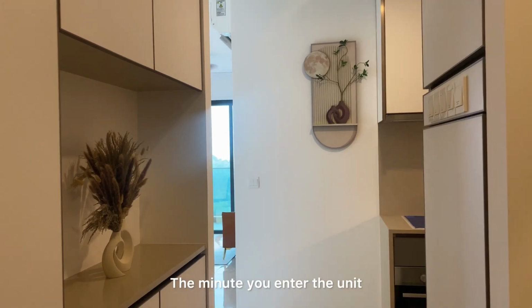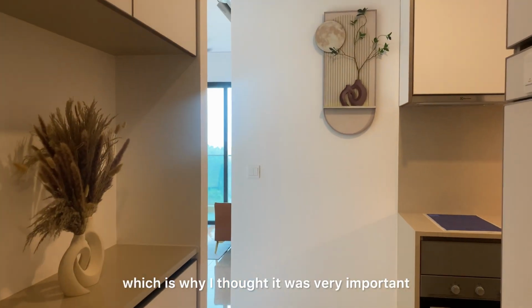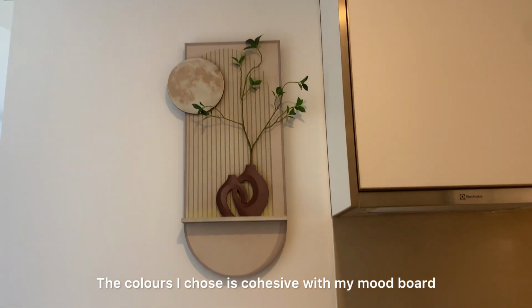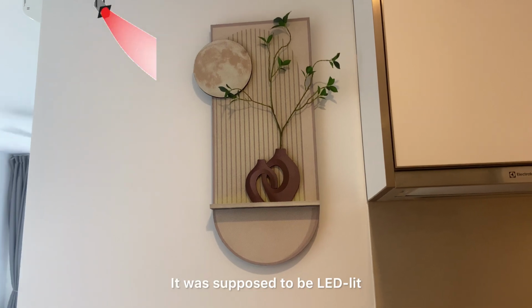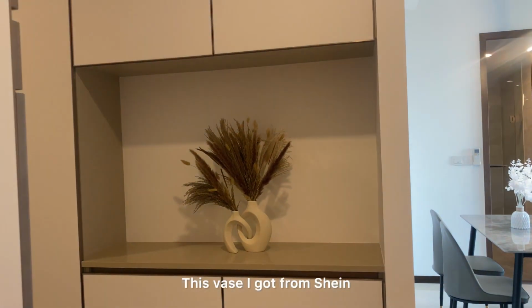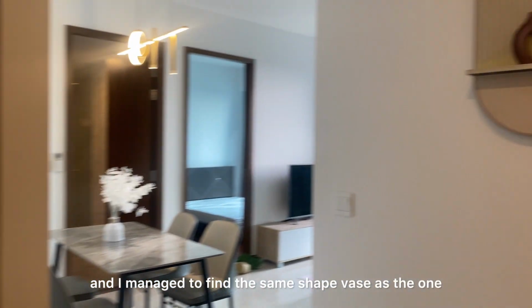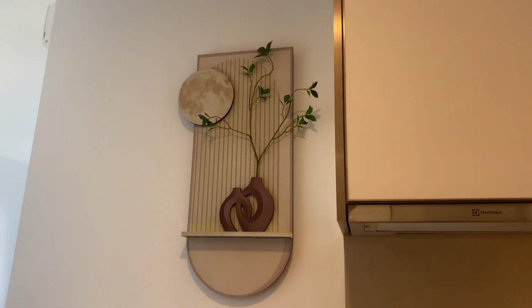The minute you enter the unit, you'll be facing this wall, which is why I thought it was very important to get a wall painting. The colors I chose are cohesive with my mood board. I bought it from Taobao. It was supposed to be LED lit, but the one they sent me was without. This vase I got from Shein. It adds to the entire aesthetics, and I managed to find the same shape vase as the one that I have on my painting.